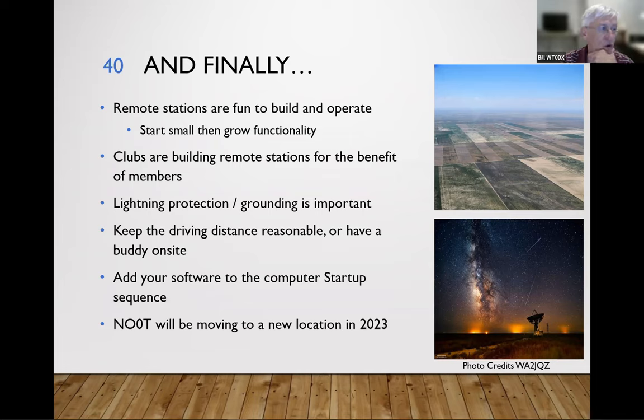As I mentioned before, adding your software to the computer startup sequence is a great thing. It just saves a lot of time.